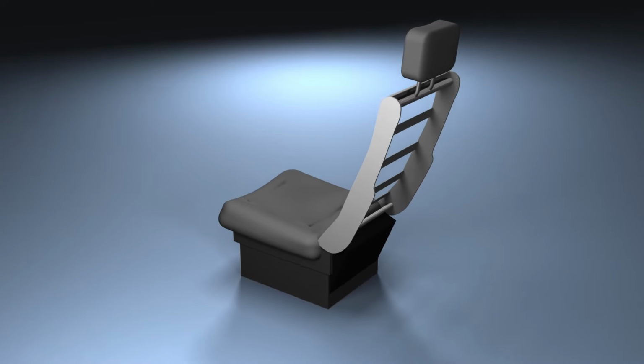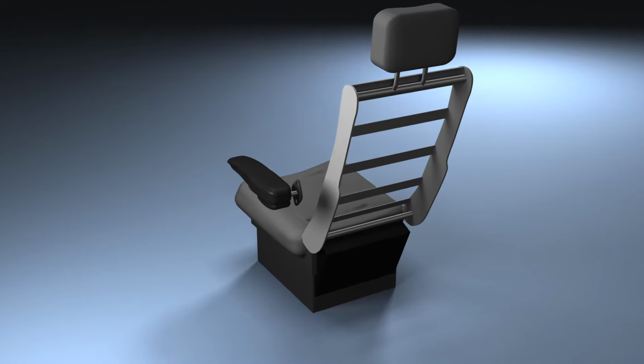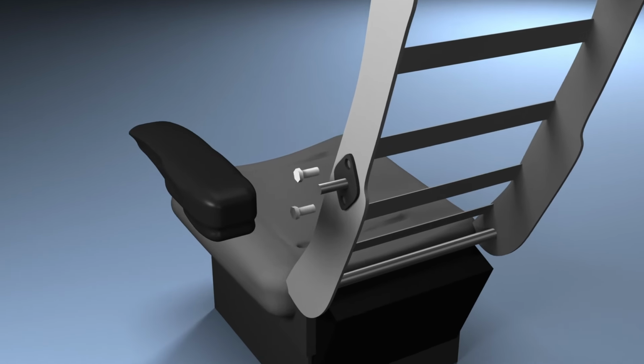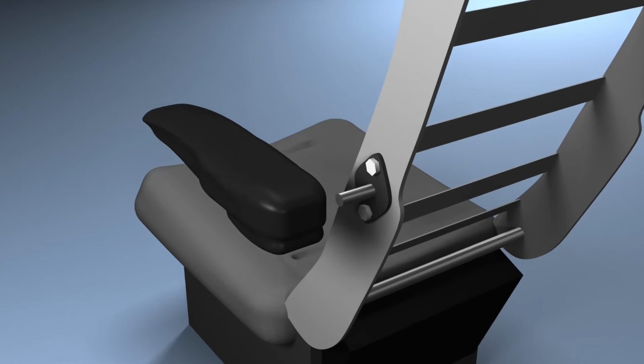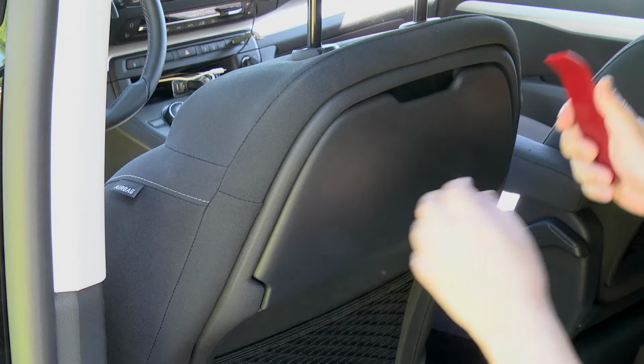Armrest installation is as follows. On the side panel of the seat, I install a bracket with an axis of rotation. Tighten the bolts. Then I put on the armrest. I hope this helped you understand what we are going to do now.